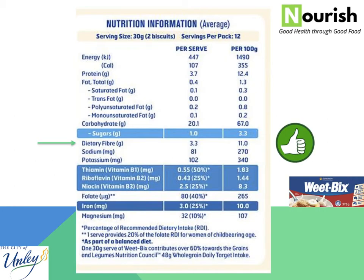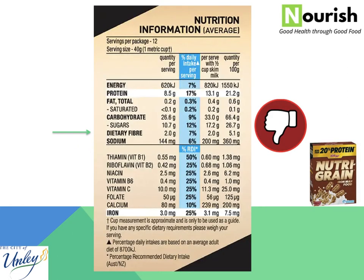Looking at the amount of fibre per serve for WEETBIX, it contains 3.3 grams, which is another big thumbs up. However, looking at the fibre content of Nutri-Grain, there is only 2 grams of fibre per serve, which is another thumbs down for Nutri-Grain.